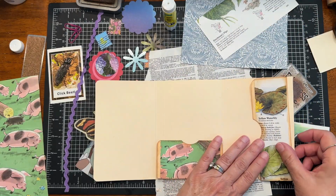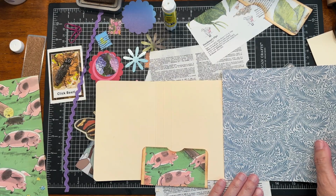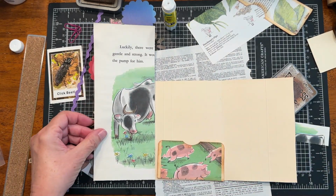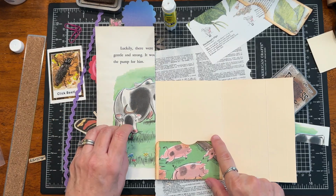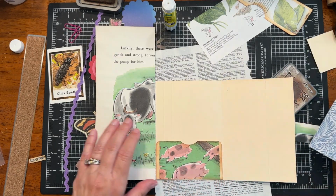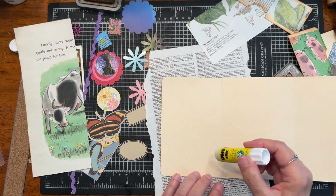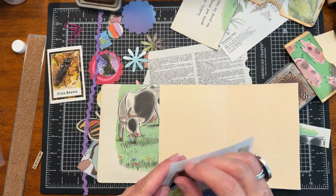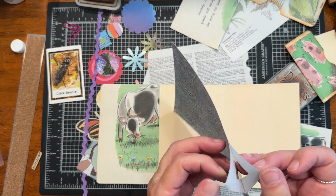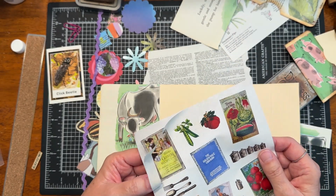Okay, but I still like where we're going. But if I cover, if I use the back, or do I want the cow? So I could do this, this there, this there. Okay, I'm not going to overthink it, just going to go for it. Okay, let's glue this onto here. Okay, we have this paper, but does that split? It does.